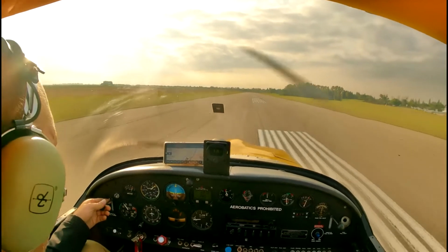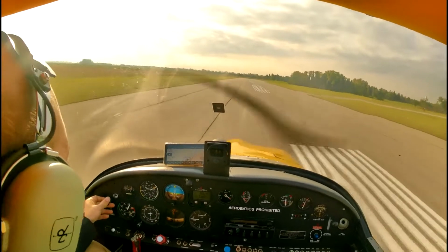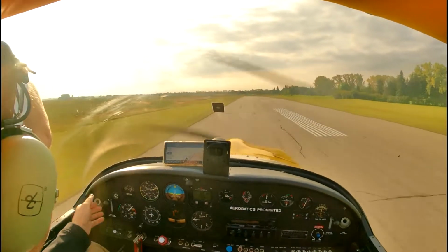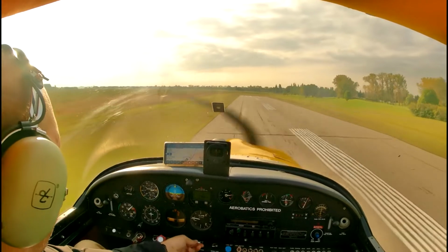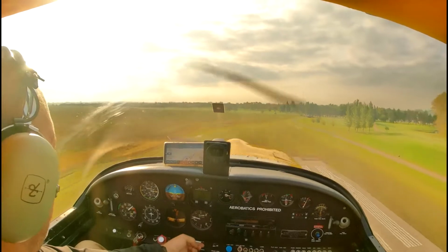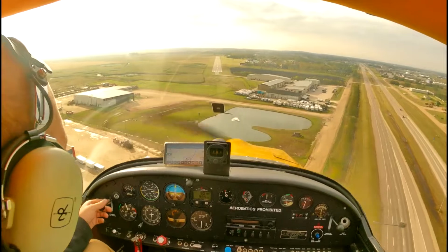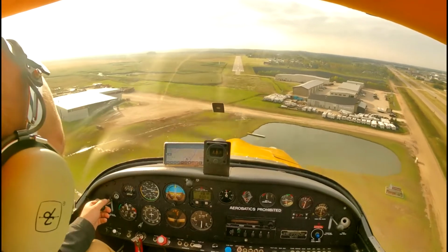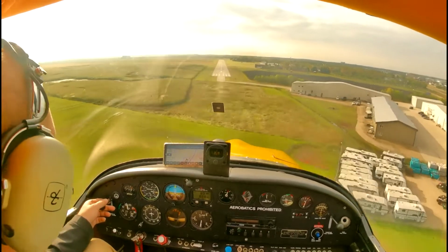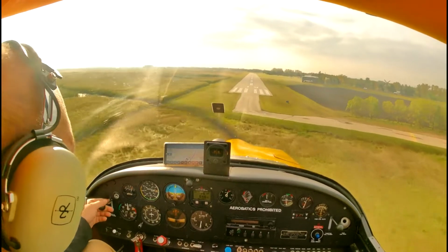There we go. Wheels down. And I'm going to do another takeoff and go around again. Carb heat in, flaps up, away we go. Here comes my second landing at Steinbach for the day. I love it. So smooth, so easy.